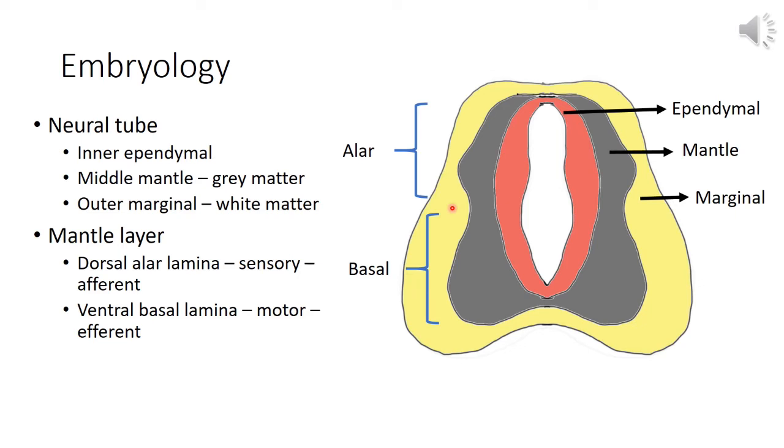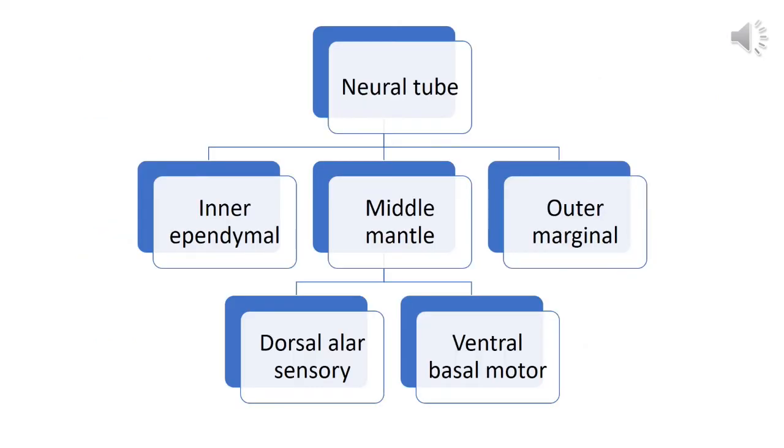The mantle layer, which gives rise to the gray matter, is further subdivided into a dorsal alar lamina, which is sensory in function and hence called afferent. Afferent means incoming channel, that is sensory. And a ventral basal lamina, which is motor in function and is called efferent. So the wall of the neural tube is divided into three concentric layers, that is the inner ependymal, middle mantle and outer marginal layer. Of these, the middle mantle layer is further subdivided into the dorsal alar sensory or afferent lamina and the ventral basal motor or efferent lamina.